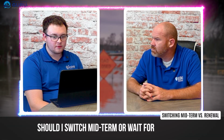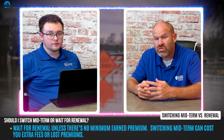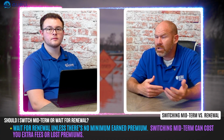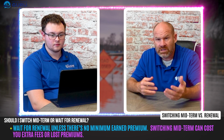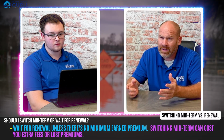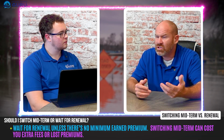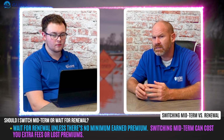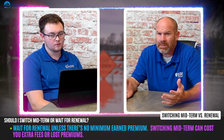Okay. Our next question here says, when would you recommend switching midterm versus waiting for renewal? When looking at midterm, you want to look at a few things. First of all, let's look at private. If there's no minimum earned premium, that means you could be able to switch at any time. If there's a 25 or 50%, that means you could be out that plus fees and things like that. You want to pay attention to that. With the National Flood Insurance Program, you really just want to wait until renewal, because other than that, it's next to impossible. When people tell you it's not, we've seen so many people lose thousands of dollars because of this. Because then a private flood insurance company charges them 25%, and they can't cancel. It just creates a bad experience. So just think private, I've got a fighting chance.